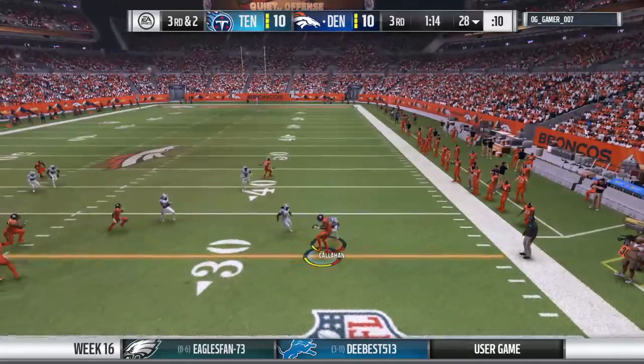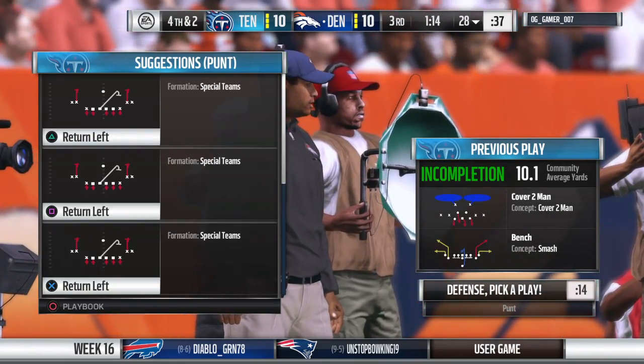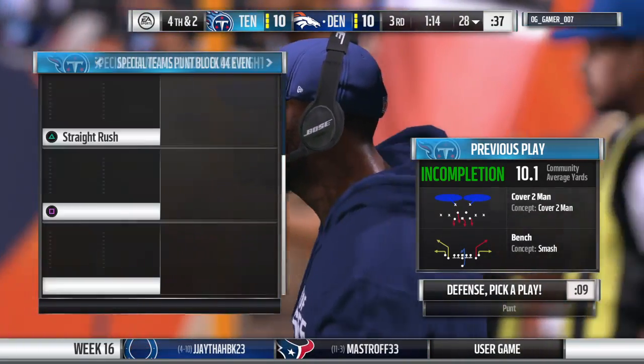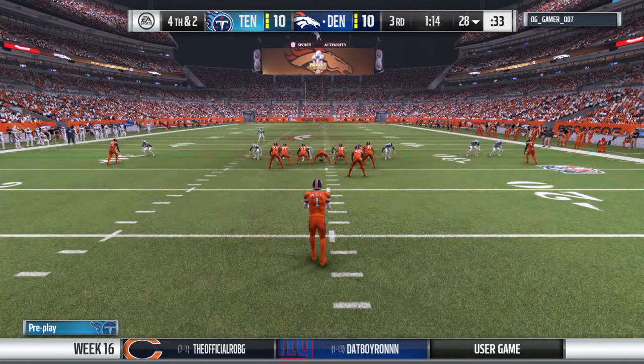Mariota on 3rd and 2. And he couldn't hang on to it through the contact. Incomplete. Timing's crucial in any route thrown, but when you throw an out, so many things are going through the mind of the receiver. Catching the ball, timing it up with the quarterback, are my feet going to get down inbounds? On that play, all those things going through his head might have caused him to drop it.